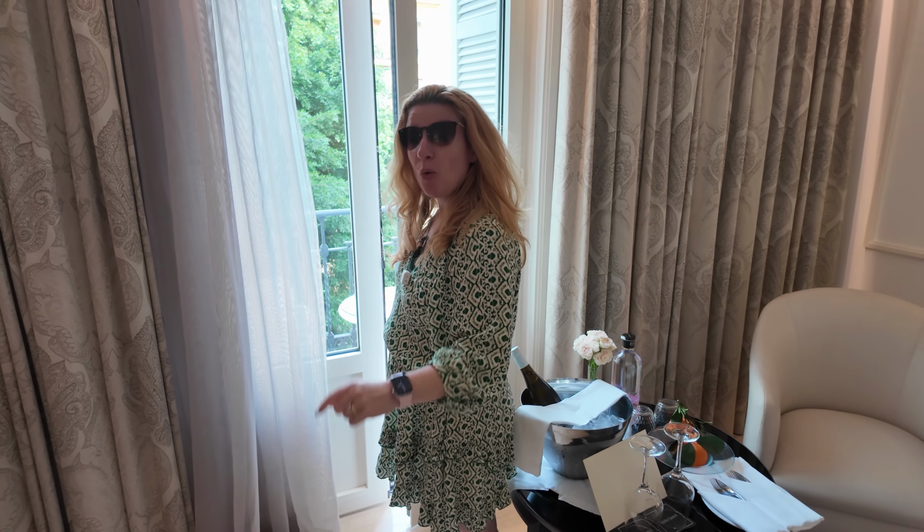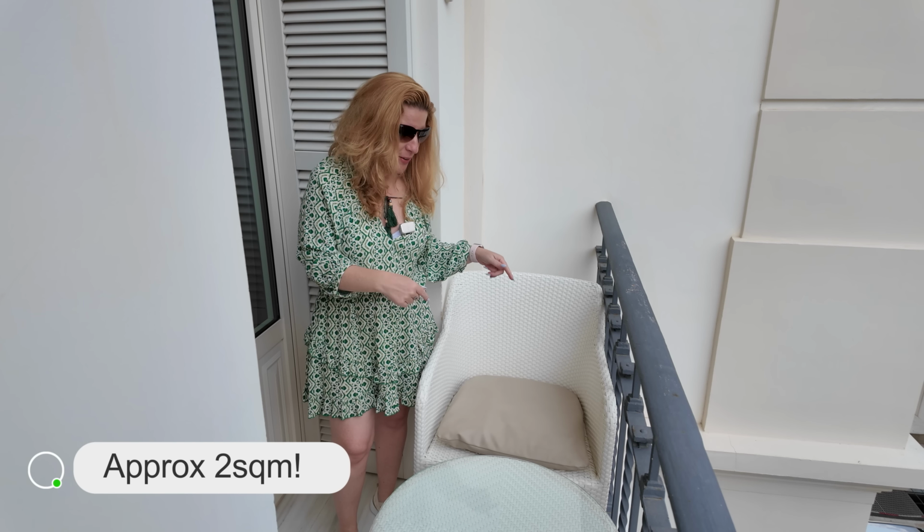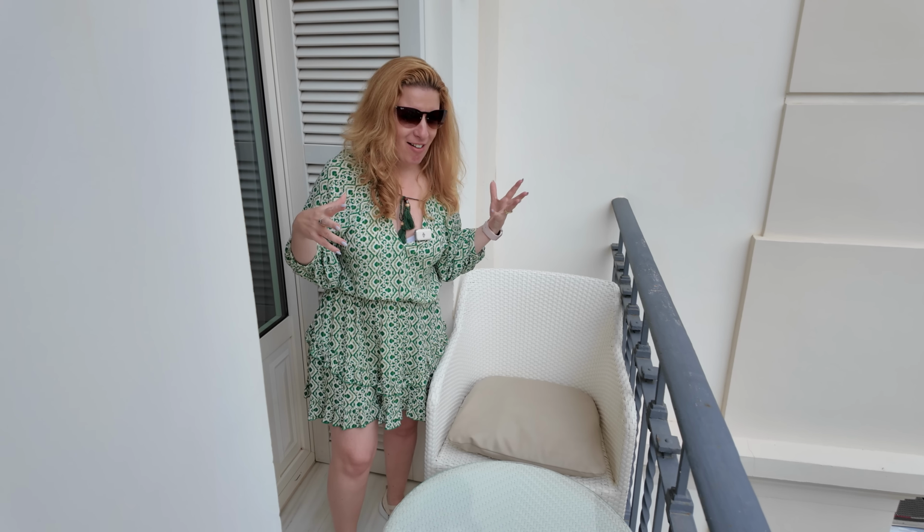And then out here we've got what is possibly the smallest balcony I've ever seen. So much so, there's only 1 chair. Guys, this is it. 1 chair and 1 table. So I've got to sit on Paul's lap to enjoy the balcony. You can hear it's really very noisy out here.